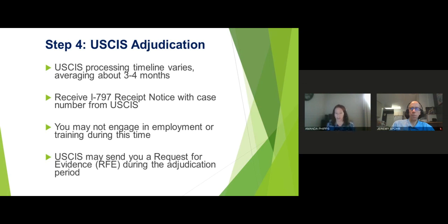So processing times for OPT can vary widely, and they have over the past couple of years. We've seen processing in as little as 6 weeks and as much as 5 months or longer in some extreme cases. But 3 to 4 months is pretty standard, and that's what I'd recommend that you be prepared for timeline-wise.